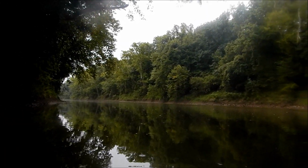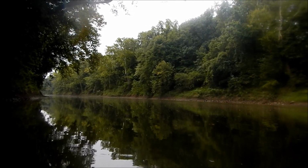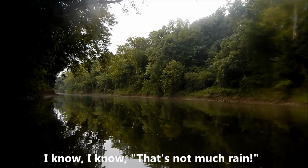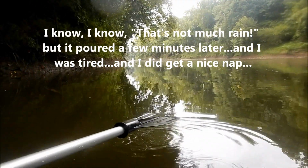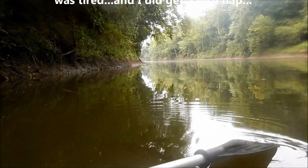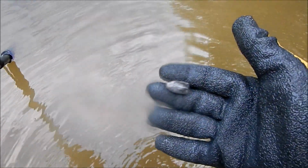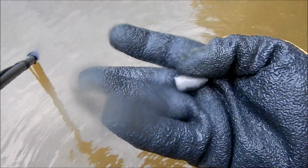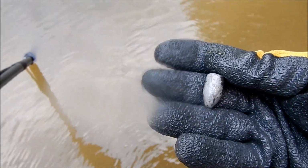It's raining just a little bit. I'm gonna wait till this little storm passes a little here and maybe take a nap. Well, the rain has stopped and I got myself another little mini ball. Fired, I think, yeah.